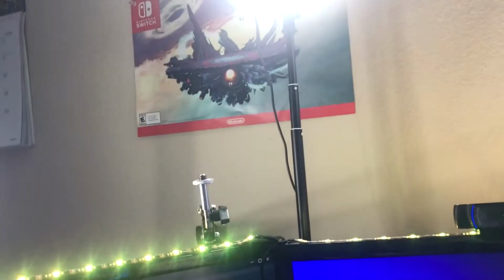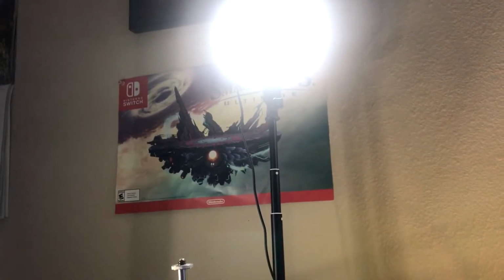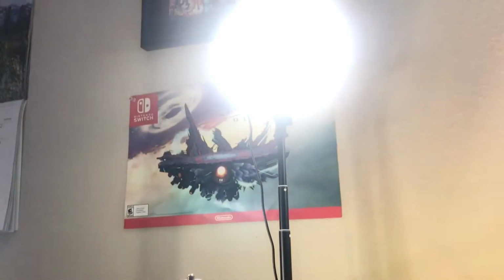And speaking of strips, I can't remember if I mentioned them. These are monitor LED strips I got for Christmas. There's my old webcam stand. I don't know how I can use that anymore. There's my Super Smash Brothers Ultimate poster that I got when I picked up Smash Brothers Ultimate at midnight release from GameStop.